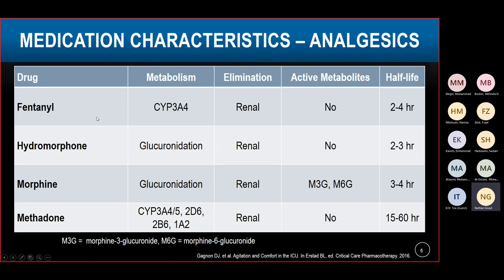Hydromorphone is a good option as well. It is going to have similar properties to fentanyl, with the exception that it is not metabolized via the CYP system, but undergoes glucuronidation. It does have renal elimination as well, but again, both fentanyl and hydromorphone are not really drugs that I'm thinking about adjusting for either renal or hepatic impairment so much. There are no active metabolites, and it has a relatively short half-life as well. The duration of action is very similar to morphine, getting about 3 to 4 hours of analgesia.